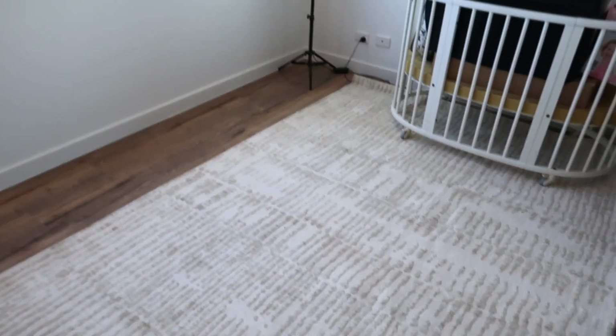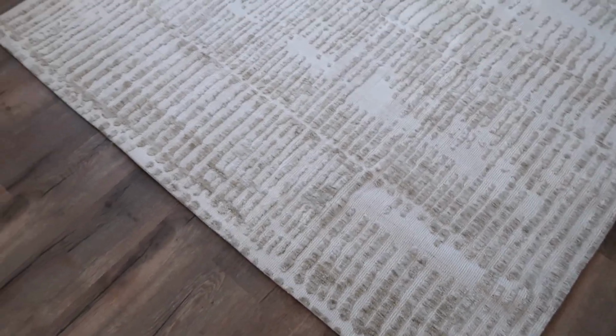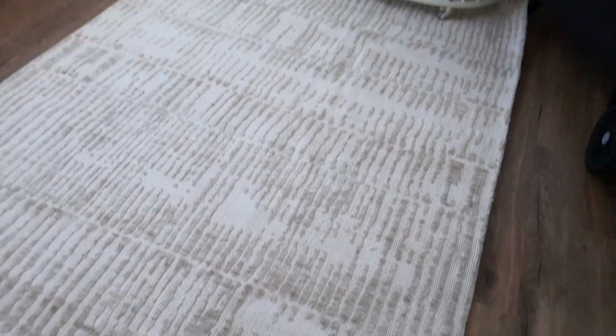Now I've just got to rearrange the room to make everything kind of fit as the base beginning part of the room.